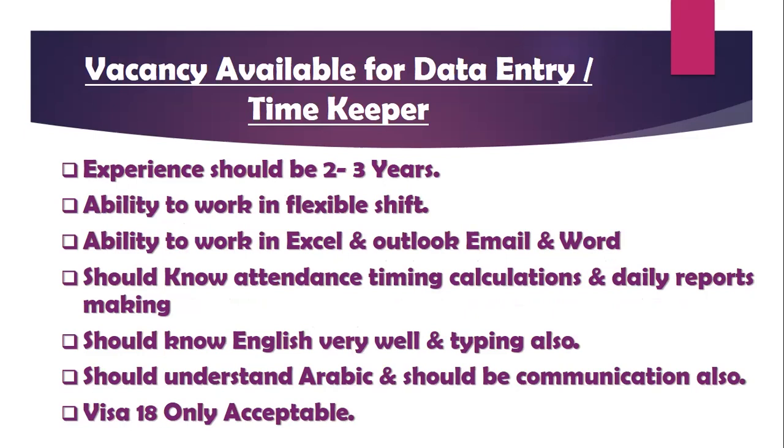The job is for data entry. Obviously, a computer literate person is needed for this job. They need a person with at least 2 years of experience, and the person should be able to work in shifts as well. Basically, it's a full time job, so you can be called at any time.